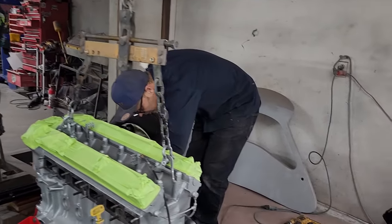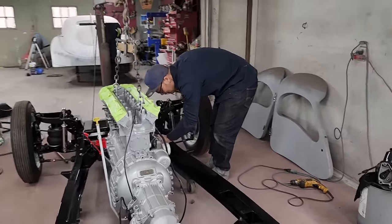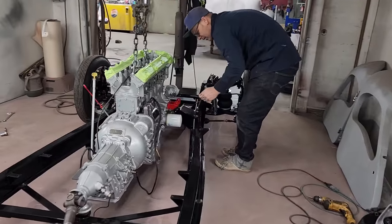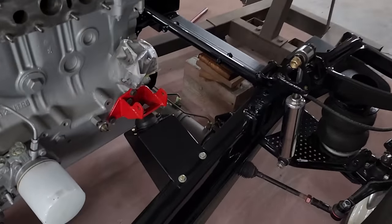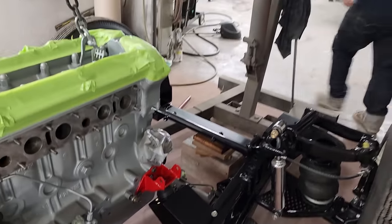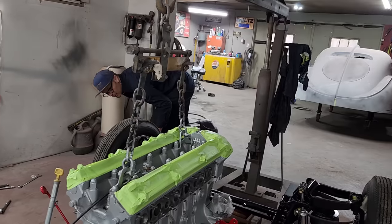I'm going to, if you want to come over this side. I can get underneath that and sort of want to tighten them up. No, I do want to tighten them up, because the engine's not coming back out, hopefully.